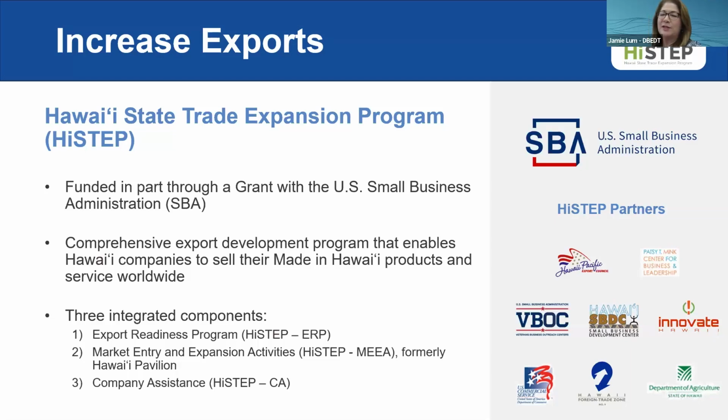So congratulations again. HiSTEP, as we already said, is funded primarily through a grant that we received from SBA. And we work with many partners, and we've put up the logos of our partner organizations, and I see several that have also joined us today. Some of the people from the SBDC I've seen, and I thought I saw Hazel from SBA, so shout out to Hazel. And then, of course, we also work with HPEC and with the Hawaii Department of Agriculture, and they'll go into more details about some of the trade shows that they do.